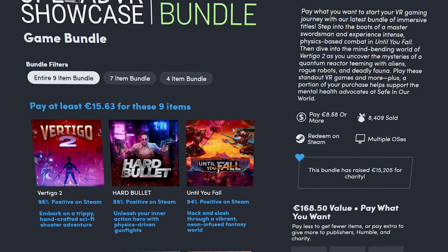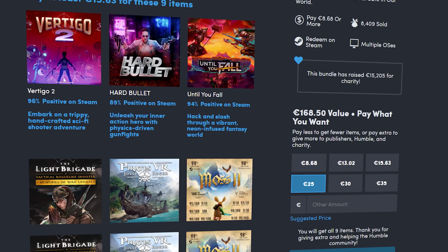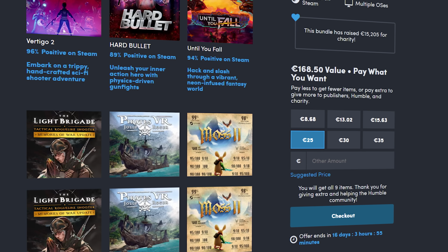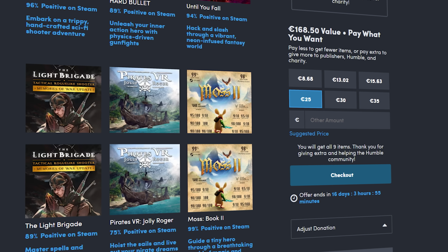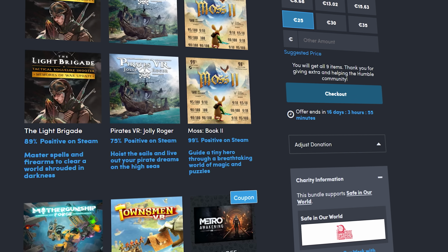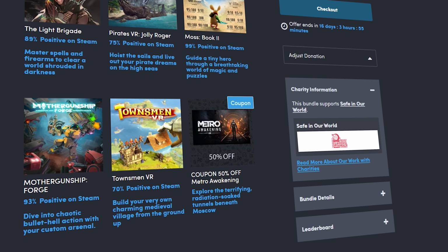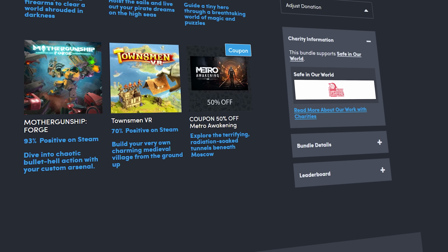It's another pay what you want bundle, which means that if you pay at least $15.63, you get all of these 9 items. So we've got Vertigo 2, Hard Bullet, Until You Fall, The Light Brigade, Pirates VR, Moss Book 2, Mother Gunship Forge, Townsman VR, and a coupon for 50% off Metro Awakening. Some pretty awesome titles there. So in case you guys are interested, this is a fantastic deal.